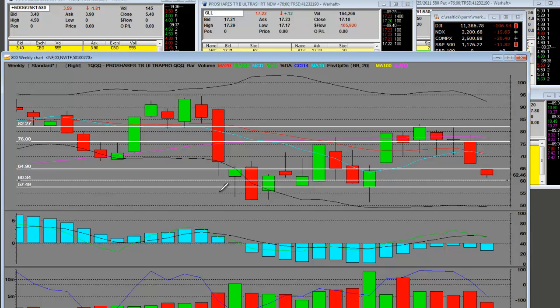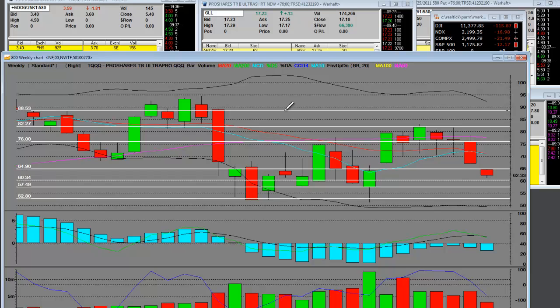That is your short-term little support level. It made its rallies. It made its bottoms back over here in early October, and shorting that bull.